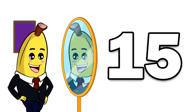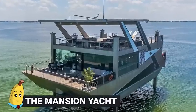It is still a house, and an exclusive expensive one at that, made out of standard stuff like glass and wood and steel. It sure is pretty, but is a big fancy house going to really change the world? Probably not. Number 15. The Mansion Yacht.